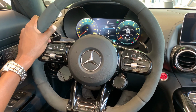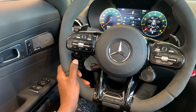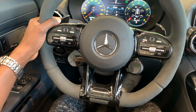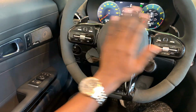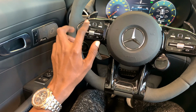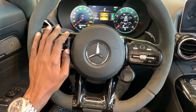Now that I'm actually on the inside, you can see this is full tech. Very good quality material on this car. Alcantara steering wheel with the black paddle shifters. You can see the downshift, and your upshift is on this other side. You have controls on either side of this steering wheel. You have your cruise control options right here, and these controls here control the menu options at the very front. This trackpad on the left.